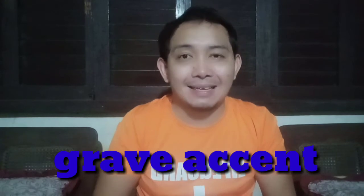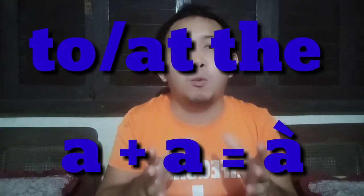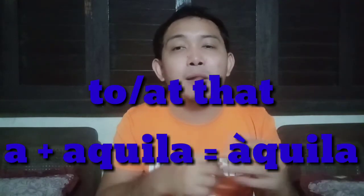And the last accent is what we call the grave accent, and it only comes into existence by contracting the preposition to or at with the feminine article the, or with a combination of the preposition to or at and the pronoun that, or aquela. So, to the or at the will become the word à with a grave accent, and to that will become àquela.